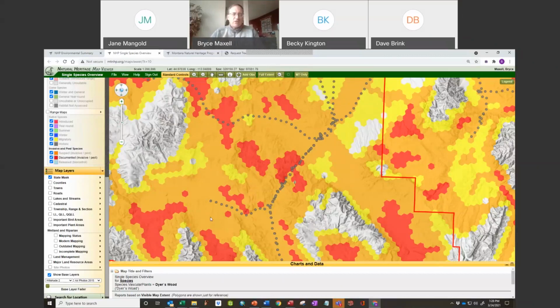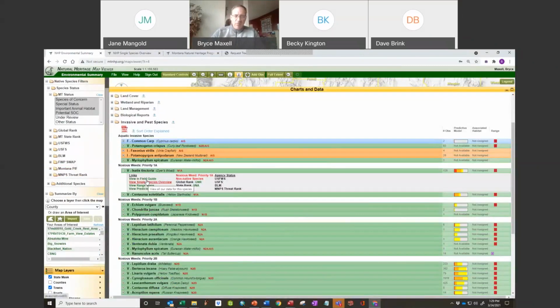So let's go back again to the environmental summary report, and I want to delve into the model a little bit here. First of all, over on the right side, you'll notice if I hover over that colored bar, those colors are the same. Red is the amount of optimal suitable habitat within Beaverhead County. Orange is the amount, so that's 17% predicted, 35% moderately suitable, and 12% low suitability.